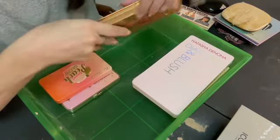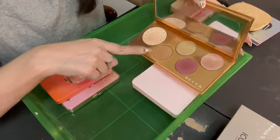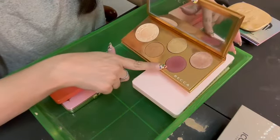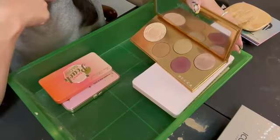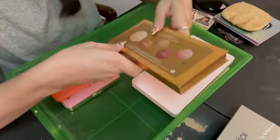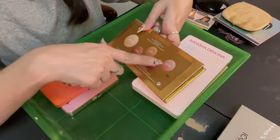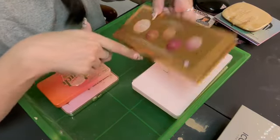And then here's another Becca one. And again, Champagne Pop. I use this one as a bronzer, blush, and then the highlighters. This again was a holiday palette. Becca doesn't exist. So we have Champagne Pop, Caramel, Truffle, Berry, and Pink Cream. But again, I really like this.